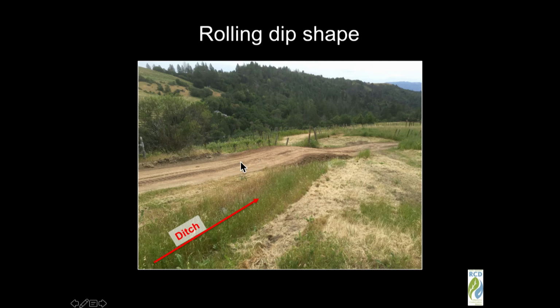On this setting, this is a vineyard property, as you can see, and they use a tractor or a crawler to haul out grape bins, and so they have a trailer with bins on the back, and so we wanted to produce a nice, broad, long rolling dip for them in order to accommodate those wheelbases and allow for travel on that roadbed.